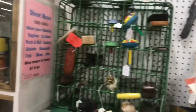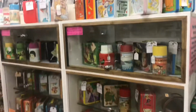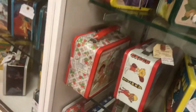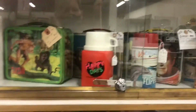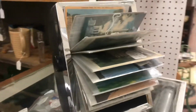So straight away after going down one of the hallways, I run into these old thermoses, and there were so many that I recognized from my childhood, especially the Strawberry Shortcake there, which I might add was $200. There are a lot of lunchboxes here for lunchbox collectors. I don't know if there's any room for money to be made on these, but if you're searching for a certain one, they're sure to have it there.